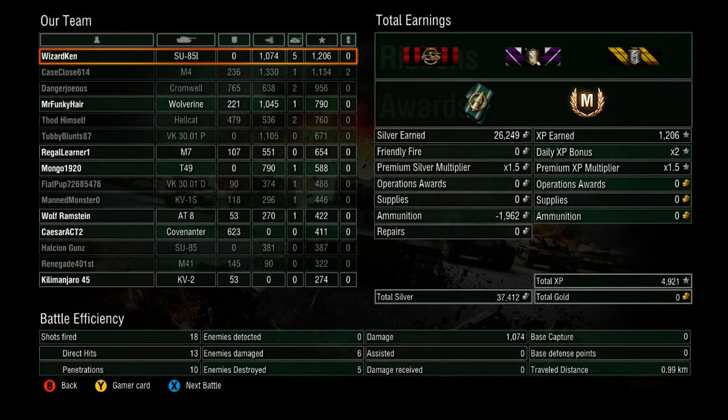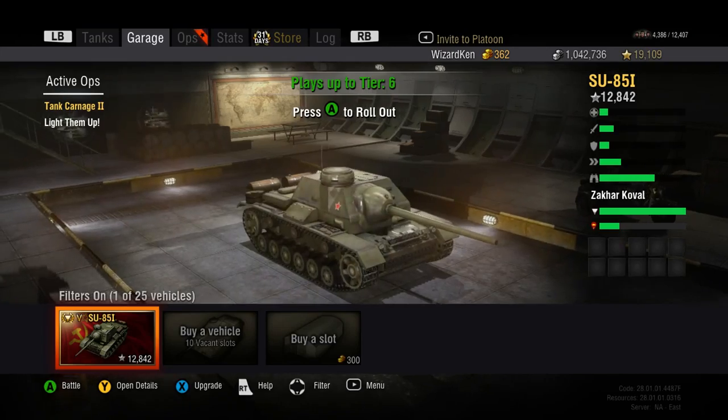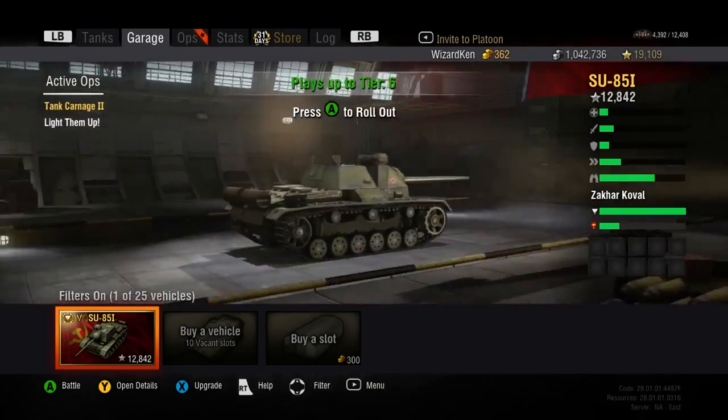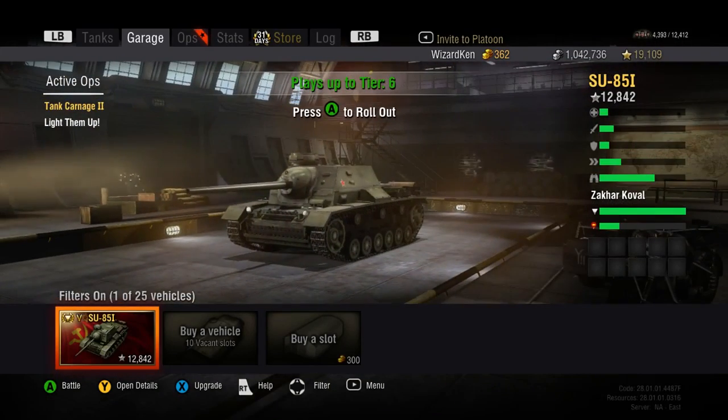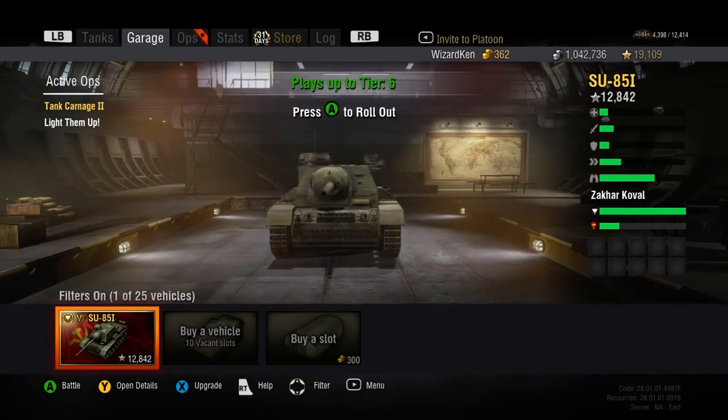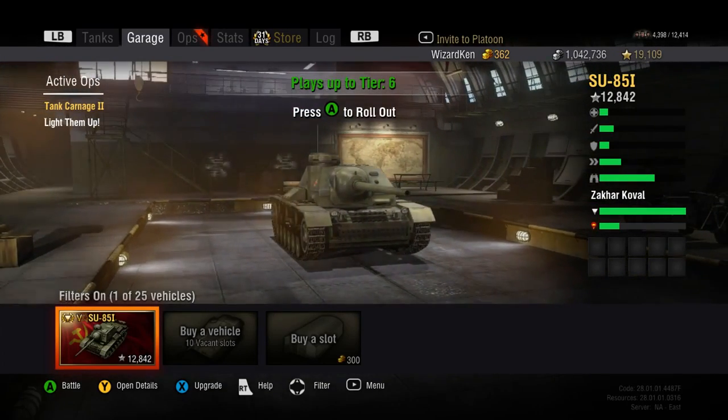Oh gosh, because they were almost dead anyways. Not a bad game. Alrighty guys, so that's the SU-85I in a nutshell. Now my thoughts on it, it's a pretty decent tank. I think the accuracy could be better on this thing. It's only 0.41 and the roll of the dice kind of messes you up when you're trying to shoot long distance.